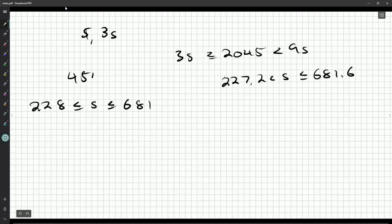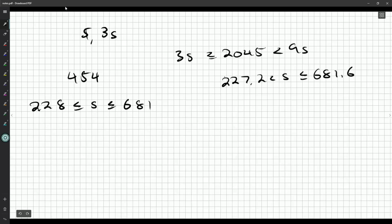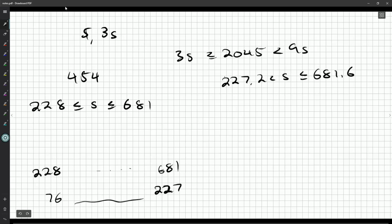Which is a total of 454 numbers. In theory, I should subtract off 152 of them. But let's double check that. So multiples of 3. Well, we start with a multiple of 3. And the last multiple of 3 is... Oh, 681 is also a multiple of 3. Okay. So 228 is 76 times 3, and it should be 227 times 3. And indeed it is. And so that should be 152. Exactly as predicted. So 454 minus 152, and that's going to be 302. And so each of these, there's one choice, do I include S, or another choice, do I include 3S, so 2 to the 302.